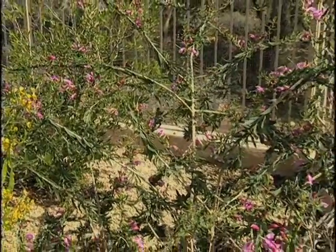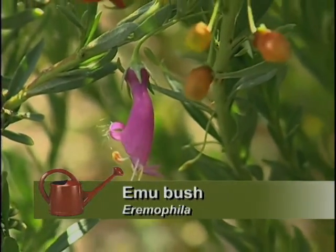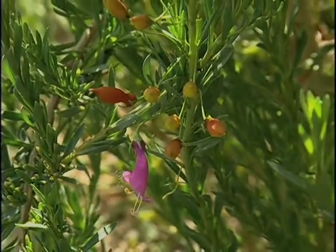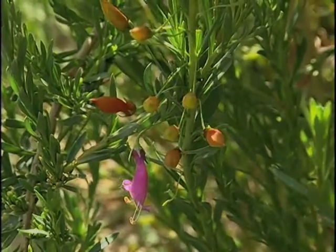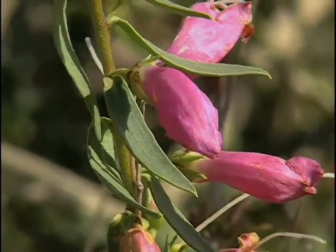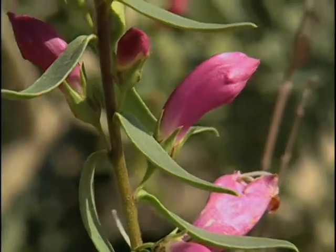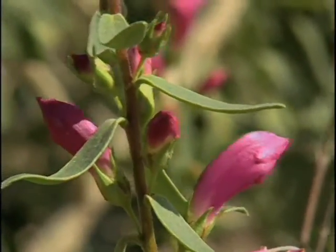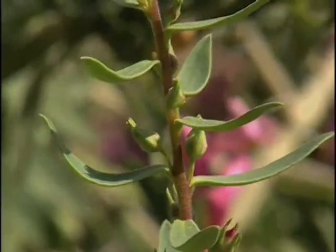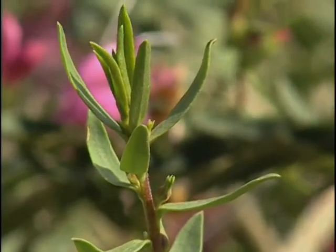This is an emu bush. Its Latin name is Eremophila. It comes in many, many different colours, pinks, purples, lavenders, oranges, reds. Very drought tolerant, takes full sun, flowers at different times of the year. I just love it. I have quite a lot of different ones in my yard. This is a pink one. I have another one that's orangey pink, and then the lavender one hasn't flowered yet. I think it's a great shrub to have, and I wish more people used them. Again, this is also from Australia.